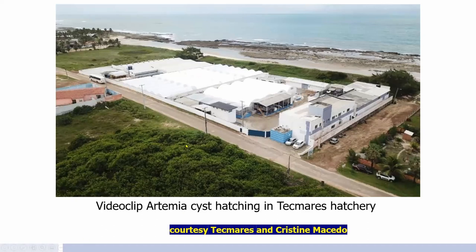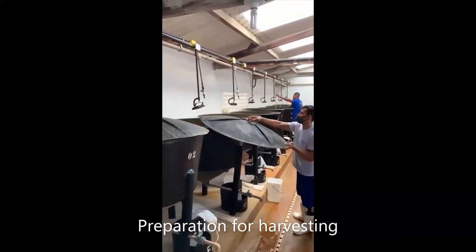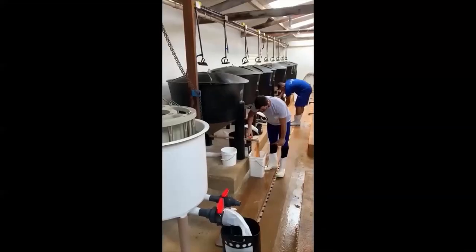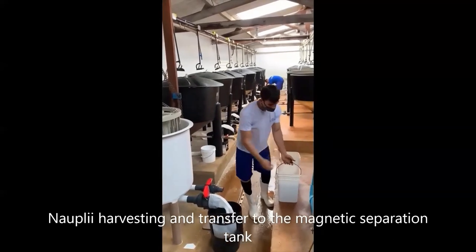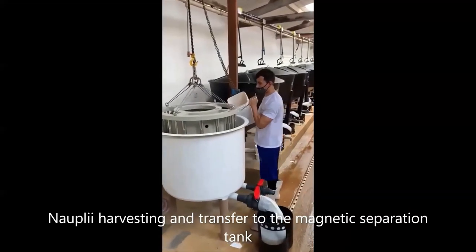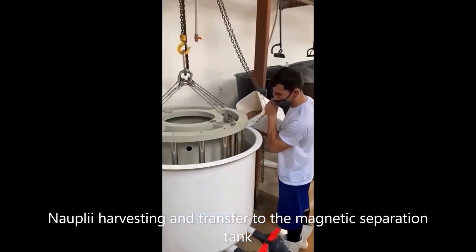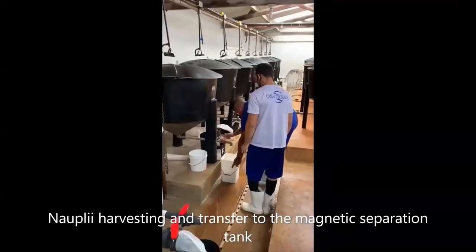Now Tecmares, both ones are located in Rio Grande do Norte state, and they produce around 3 billion PLs per year. This with carboys, 500 liters each one. Now with the new technology, CSTM, also with separate technology.